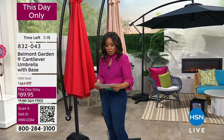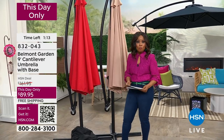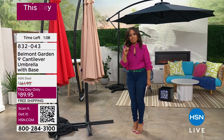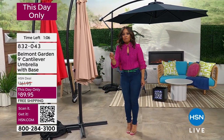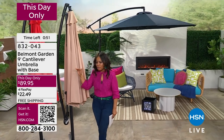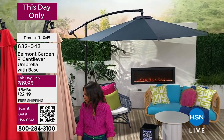Larna, you can actually get these at home for $22 and change. So that's pretty remarkable to be able to make such a small investment for an umbrella that's going to definitely pay off big time in the middle of the summer when the temperature is hot and humid and sweltering outside, but you want the protection and you want to be able to take the temperature down just a little bit. It's going to offer you that coverage.